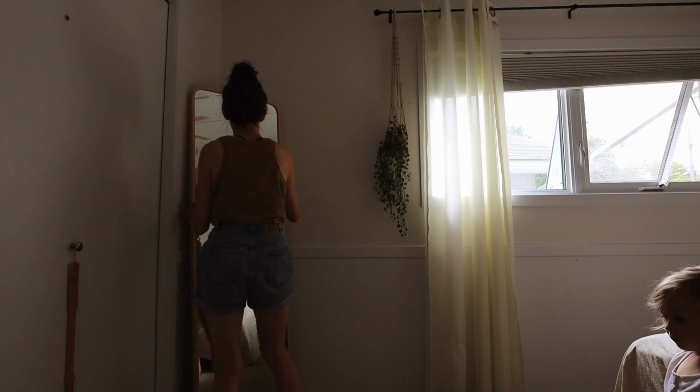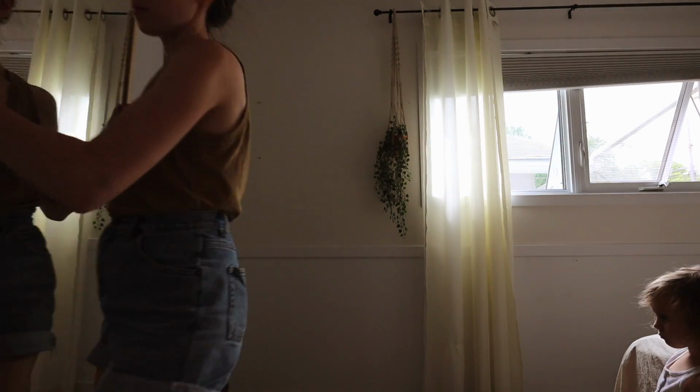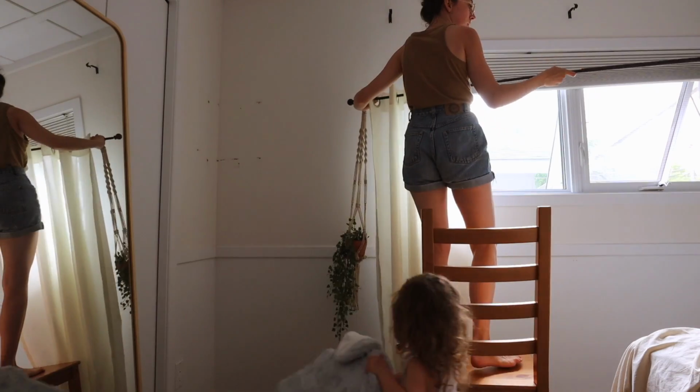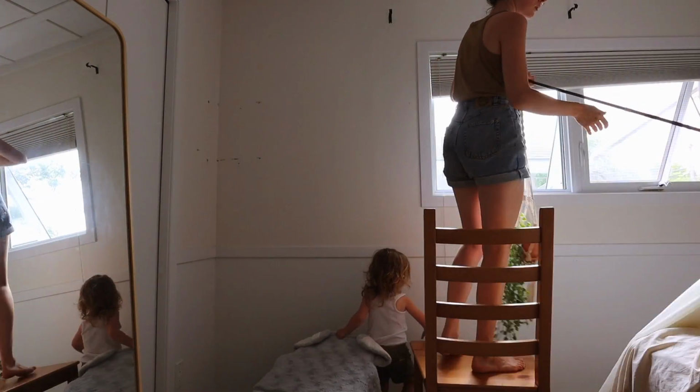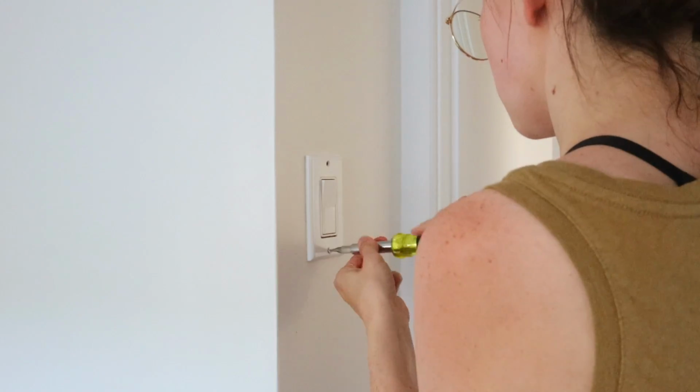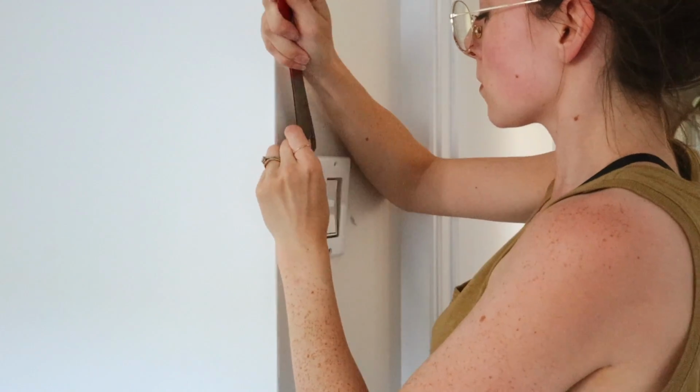I proceeded to rip down this entire bedroom in preparation for paint. I wanted to get my hands dirty. I wanted to get involved in this. Normally DIYs and house projects are Zach's domain. That's what he does. I have no idea what I'm doing.